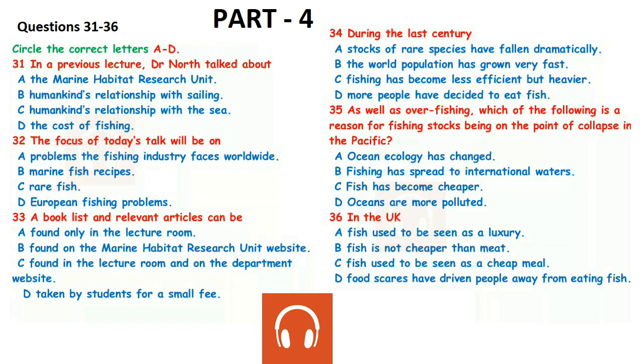Fish stocks in the Pacific Ocean, for example, are now on the verge of collapse due to a combination of overfishing and natural changes in ocean ecology. And there's another reason behind the increased demand for fish, and that is the changes in the eating patterns of different countries.